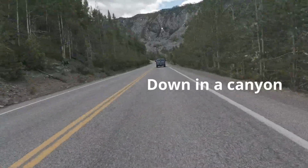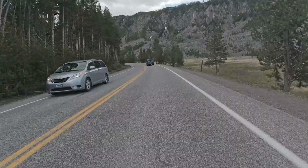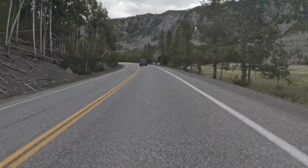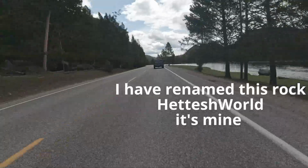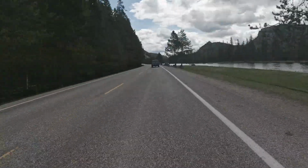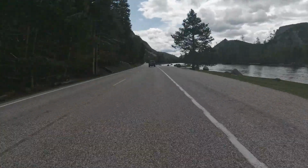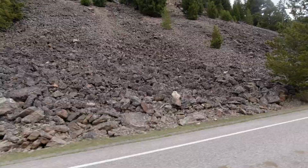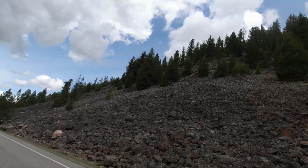So now we're down in a canyon after we've left the heavy trees. And then we come into a lot of open ranges and the start of the beautiful river. And of course, this is our rock, by the way. Yep. The water is very close to the road, most places in the park. Now this is more of an area where rocks have tumbled down the mountain, so you're just seeing all kinds of different things.